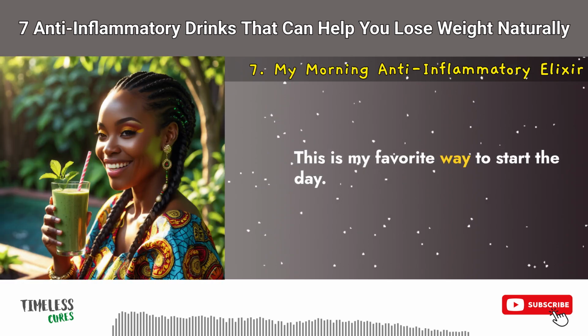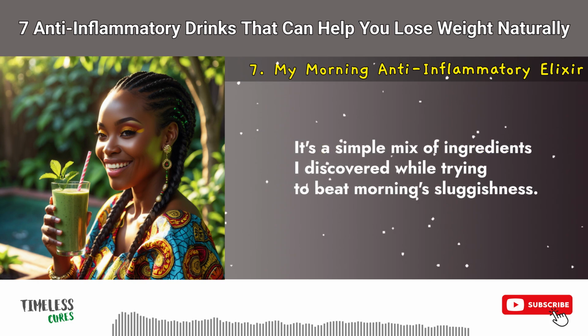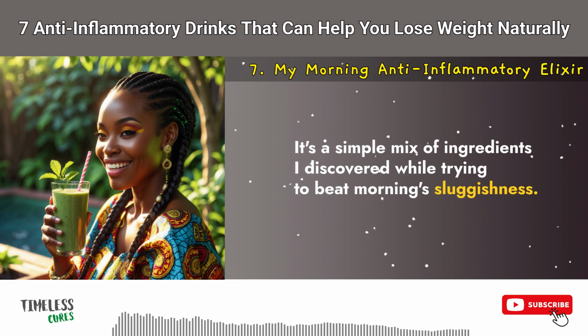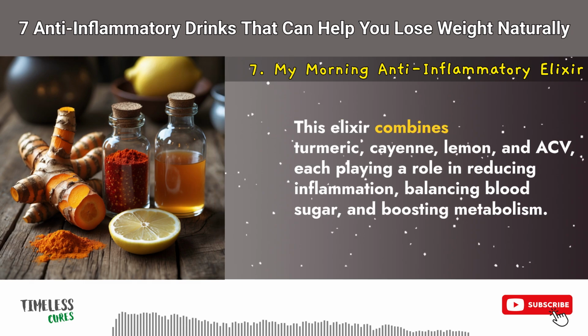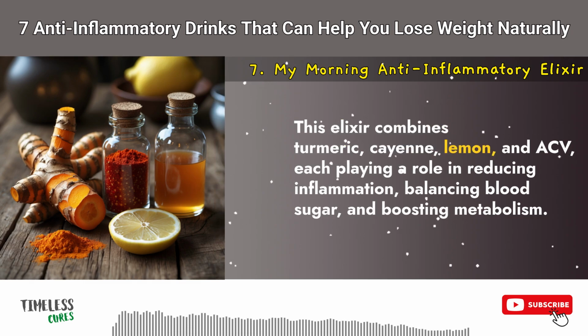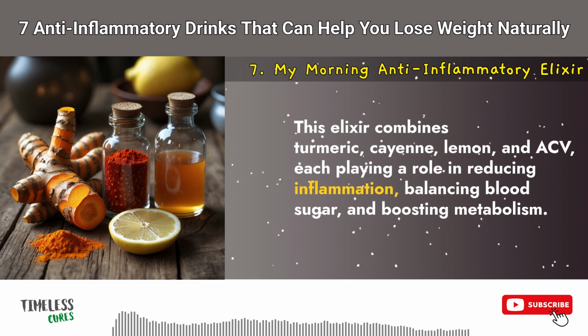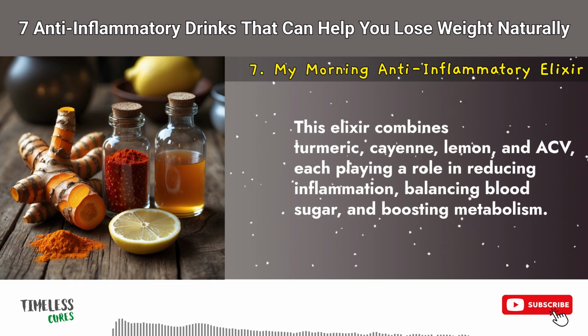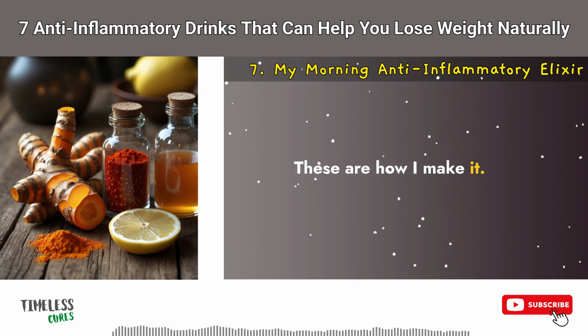This is my favorite way to start the day. It's a simple mix of ingredients I discovered while trying to beat morning sluggishness, and it works wonders. This elixir combines turmeric, cayenne, lemon, and ACV, each playing a role in reducing inflammation, balancing blood sugar, and boosting metabolism. These are how I make it.